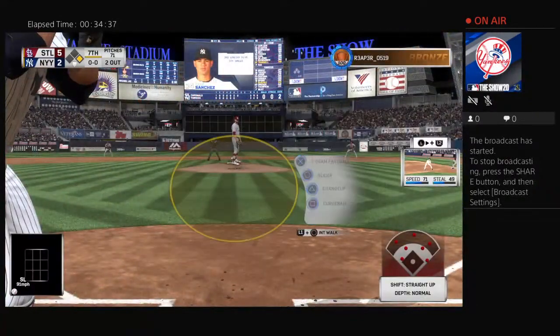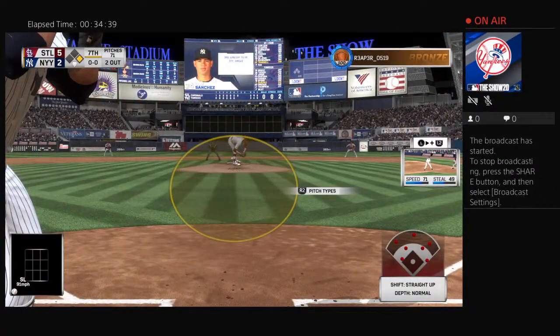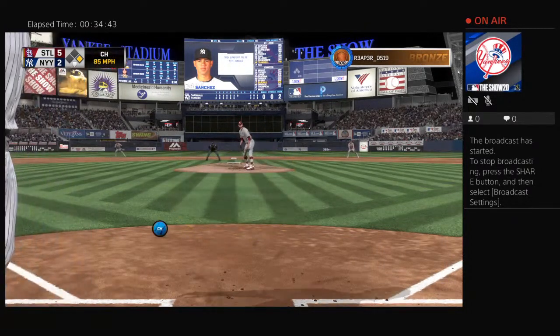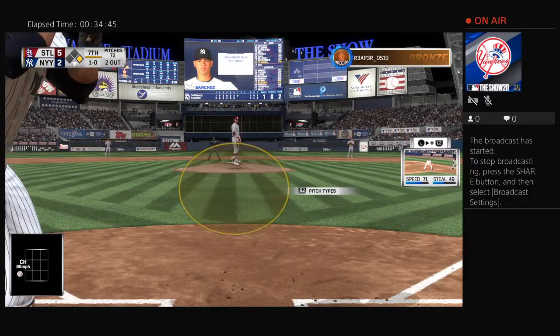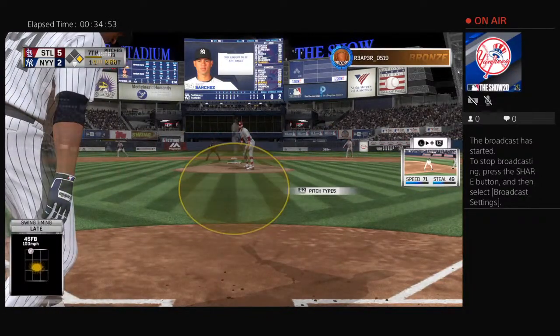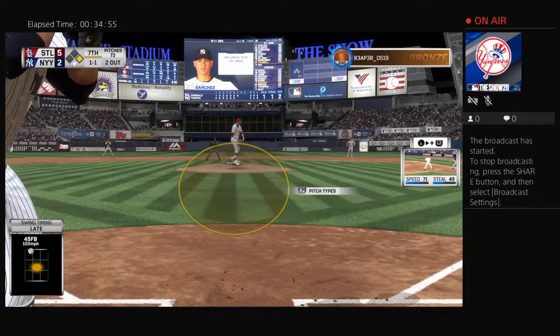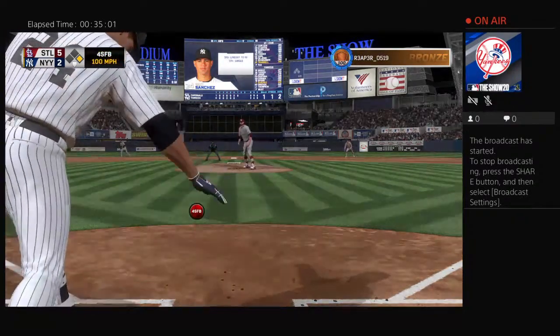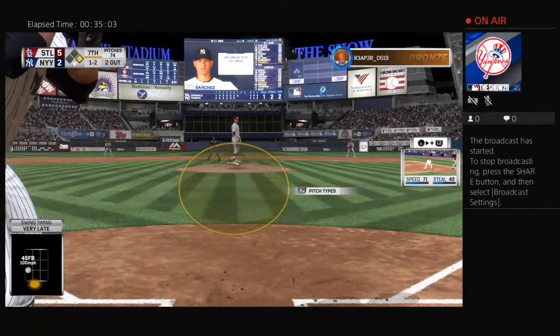Stepping up now, Gary Sanchez. He singled in 2 trips to the plate thus far. He'll start him here with a changeup, but it's taken for ball 1. Oh, pretty healthy hack that time. It's 1-1. Here's the 1-1 pitch. A wave and a miss, a tick behind a good fastball.